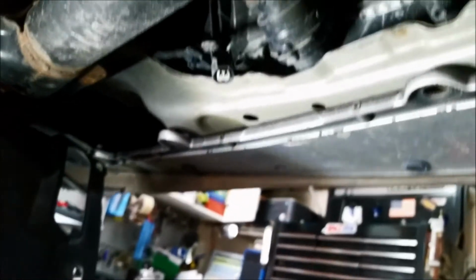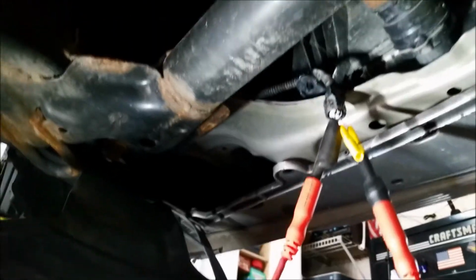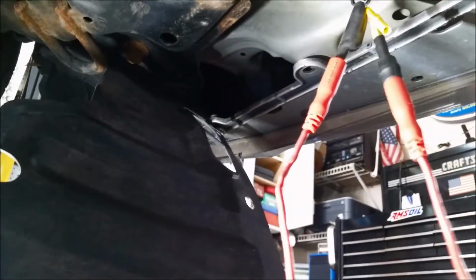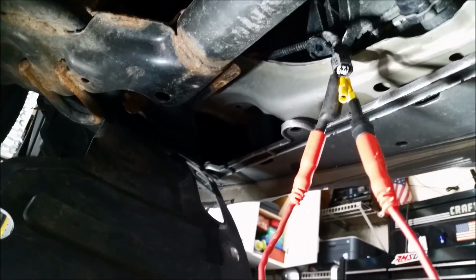See if we can do this. I'm not even gonna try this one-handed. Let me reposition. Hold on. Spin this around. Let's try again. 5 volts. I know my reference is good. I know my ground is good.